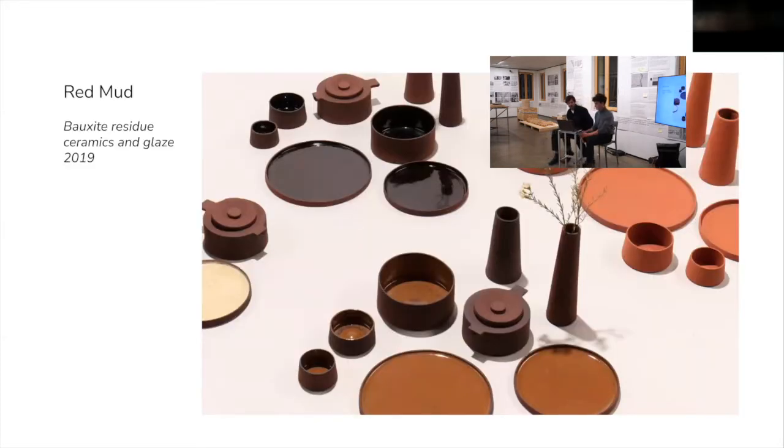Yeah, I'll dive into our first project to kick it off, and I think this project also coined our mode of thinking as a studio quite a lot. So it's quite a good starting point. And it started at the RCA in our Masters in London.